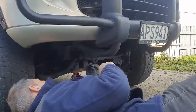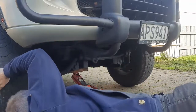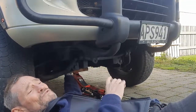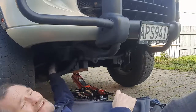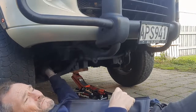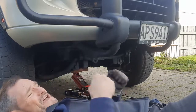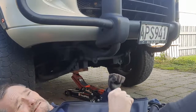So I can't find any play at either end of the steering rack. However, the left hand side boot is torn, so the rubber boot, that's that part there on the other side, is torn, and I can replace that. I'm going to put the car back down on the ground and get the wife to come and turn the wheels and see if there is any other play that I can find in the steering rack.